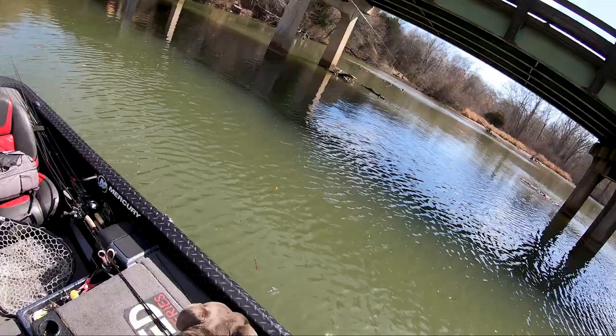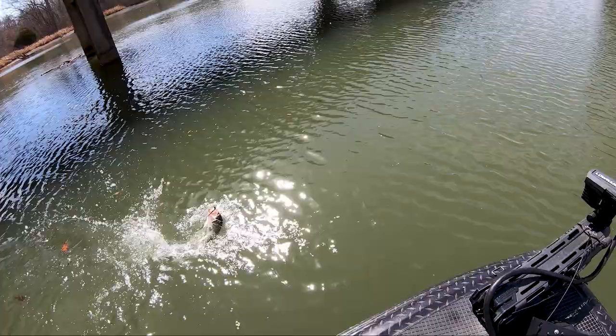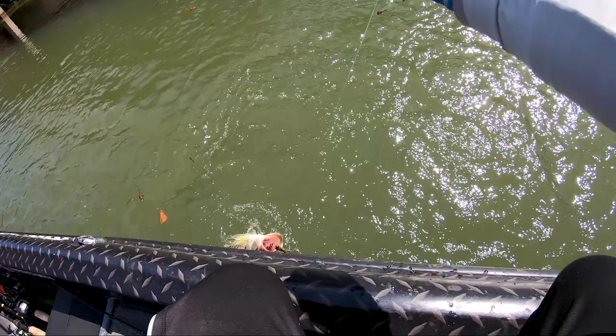That's a big one. Oh yeah. We've got to run this giant bridge. And oh my gosh, there should be a fish here. There usually are. Fish on. It's a nice 3.5 pounder.